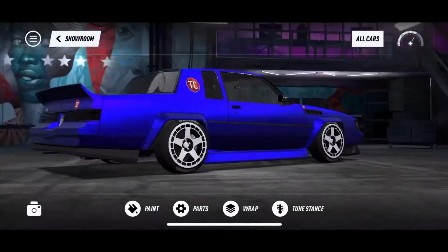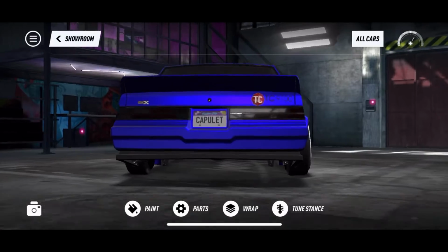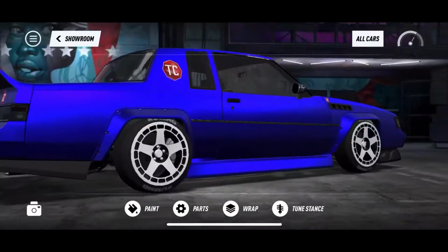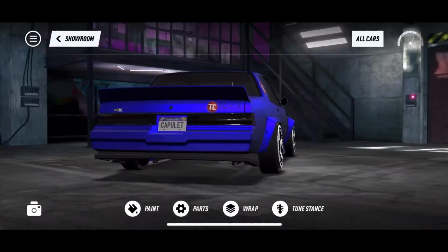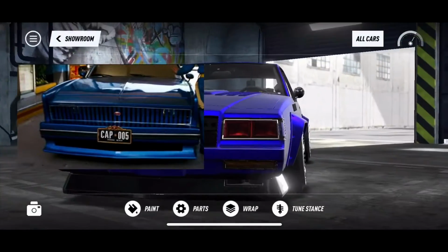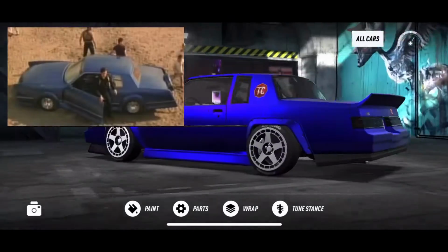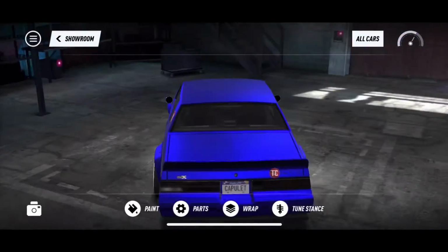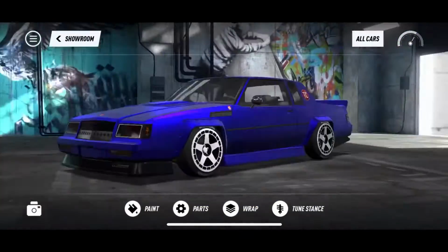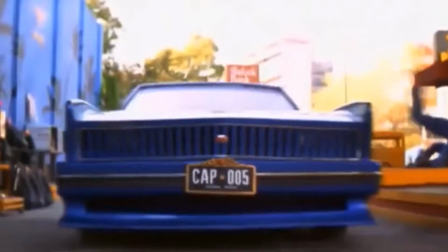This right here is a lowrider from, have you seen Romeo and Juliet, the film? I believe it's from the early 2000s. The Capulets had a lowrider that looked very similar to this one, so I decided to kind of remake it. I know I didn't get every single detail. It's not perfect, but I just tried to make it look like it.